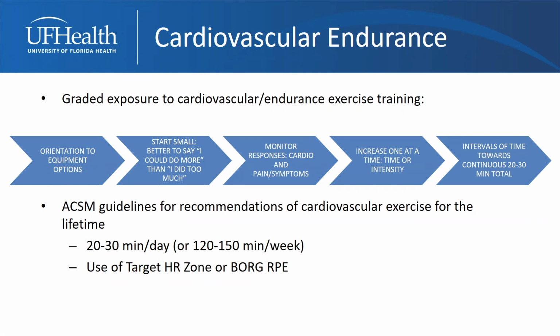Okay. You start with what's comfortable. And for some, that might mean literally just orienting to the equipment, not even getting on it, but standing next to it and seeing how it works. And then the next step might be sitting in a seat and gently pedaling for just a few minutes. And then maybe taking a break and trying it again.